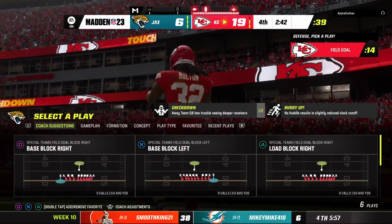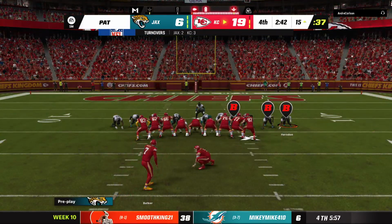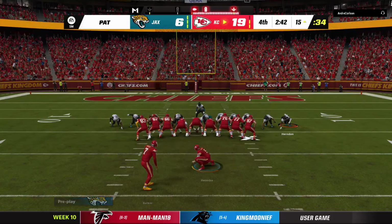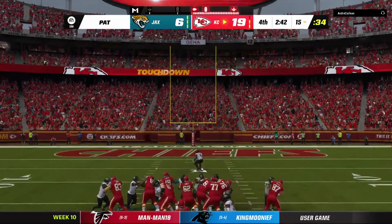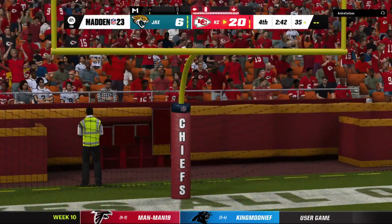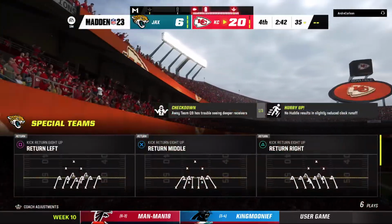We know this defense has some playmakers. We saw it right there. Well, really, we've seen it the whole game. Isn't it nice to see that on the opposite side of the ball? Respect, my man, respect. The defensive guys are outscoring their opposing offense. Yeah, they're outscoring him indeed with that score alone.